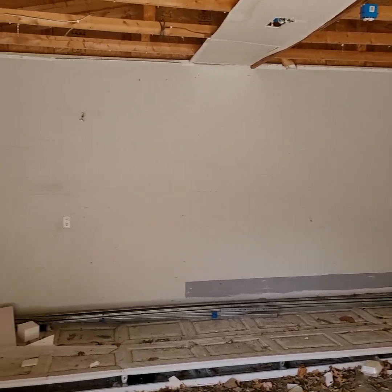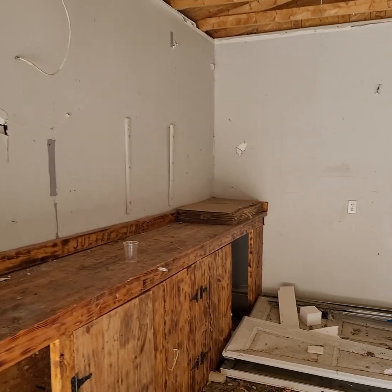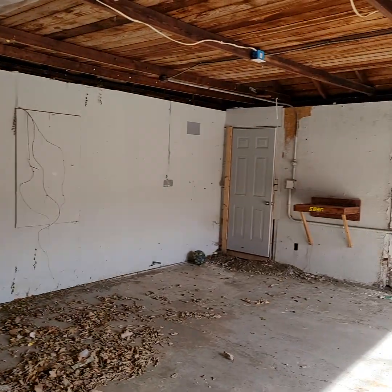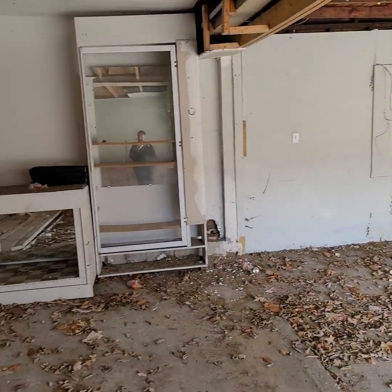It's pretty much a 3-car garage. You could actually fit a 3rd car and then some over here on this side of it. So really it can be 2 cars here, easy. And then storage and a work area.